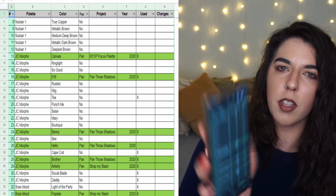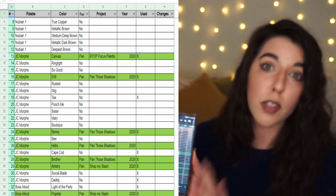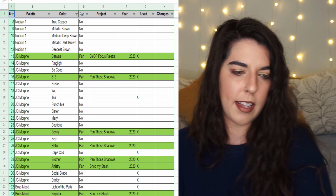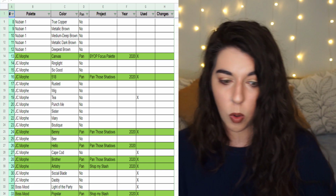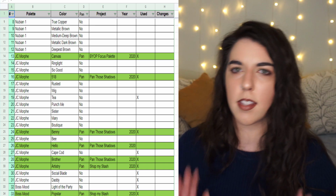Also, I do have a spreadsheet. I'm going to pull it up. So I know this isn't going to be for everyone, but I do keep a spreadsheet of all of my shadows, and I have a bar in here that says used. And if I have used that shadow in the year, I put an X next to it. That way I can understand if I am reaching for my collection as a whole, if I'm only getting a certain number of my collection touched, and then I can reassess next year. I have only been doing this system for a year, so I'm definitely not an expert. I am not a pro in being like, this is how you can love your whole collection.